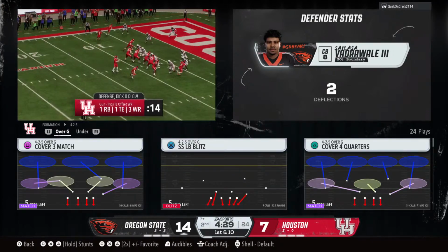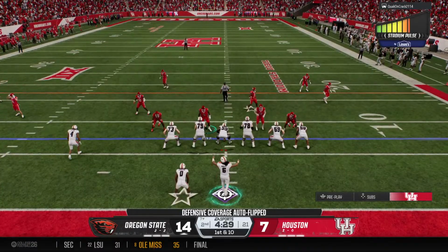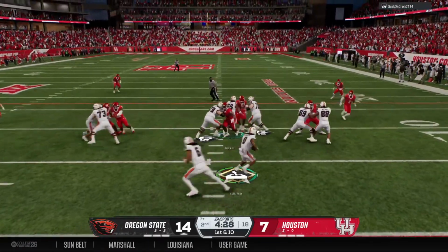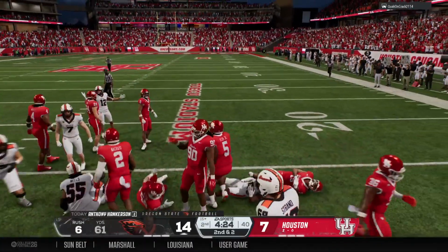And the offense stays aggressive. They try to throw the football and just weren't on the same page. It was an incompletion. He could have done a better job, I think, throwing the ball to his receiver and maybe making it more of a 50-50 ball where he can make a play. Defense gets the big stop.